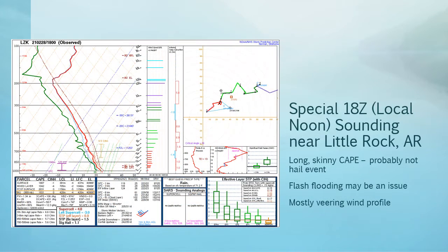Finally, getting down to one last point observation. This is a special sounding launched from Little Rock, Arkansas at 18Z, so about midday today, local noon. And we can see that there's a long, skinny profile of CAPE where there's no one particular area where there's a lot of instability in the atmosphere. But generally, this would be fairly supportive of severe weather.